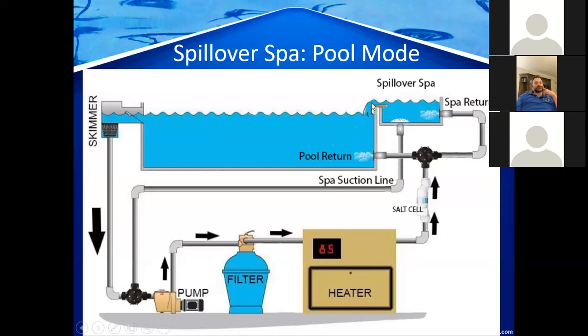In fact, the spillover spa probably has a secondary pump that operates the massage, but that's a little further down in the next slide. So when you're in pool mode, you've got water, again, leaving the skimmer, pump, filter, heater, salt system, back to the pool and back to the spa perpetually. And the spa will continuously overflow into the pool.